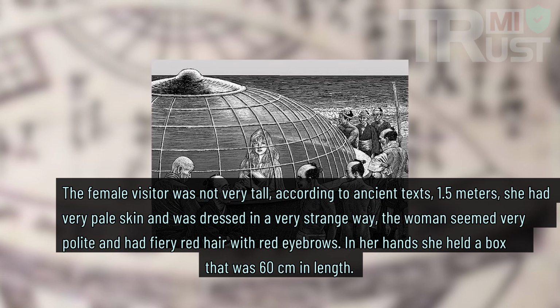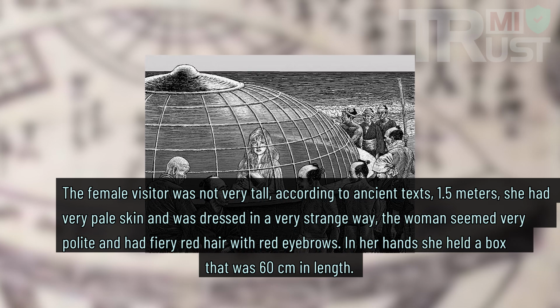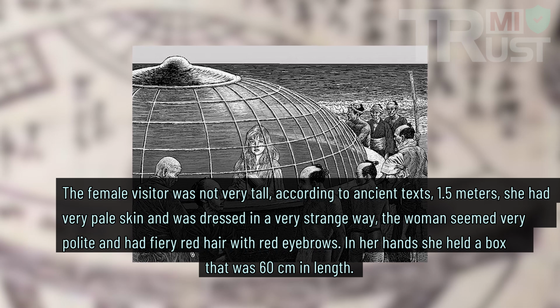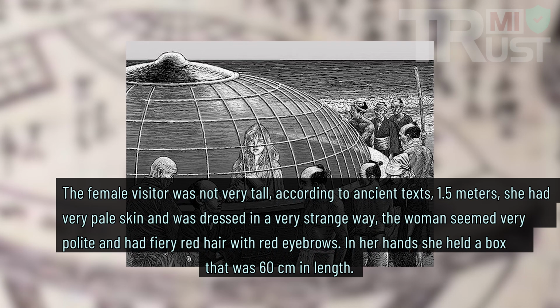skin and was dressed in a very strange way. The woman seemed very polite and had fiery red hair with red eyebrows. In her hands she held a box that was 60 centimeters in length.